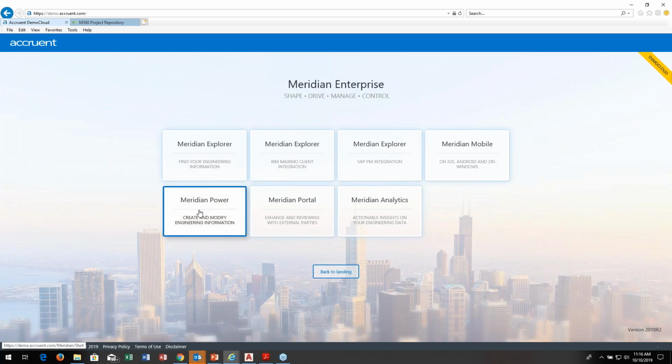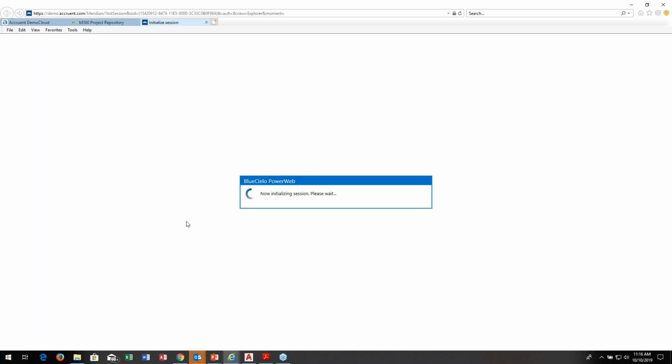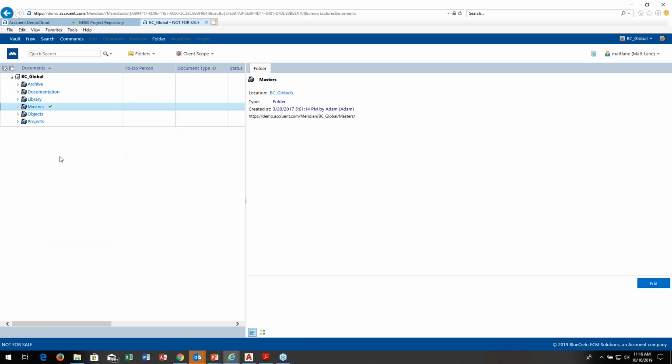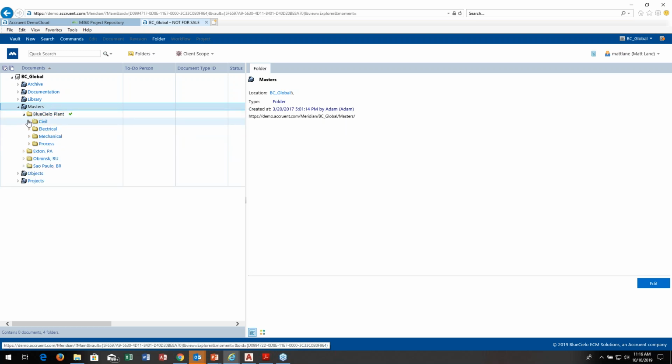And I'm going to go into Meridian Cloud Enterprise, go into my Power client. It remembered the last document I was on when I was out, so I came back into that document. So now you can see here's that structure, and you can develop an organized structure for documents however you want. You can see my masters or release documents are organized by the plant, the discipline, and then the discipline subcode.